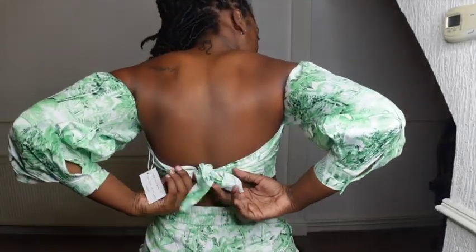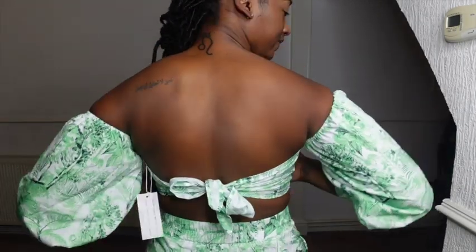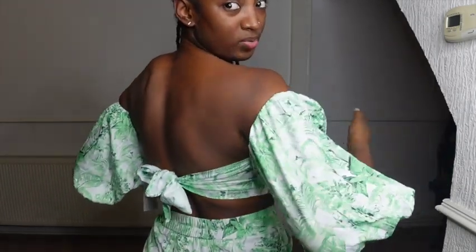Let's talk about the back now. So the back is just tied. I made a cute little bow. I feel like it could be tighter.